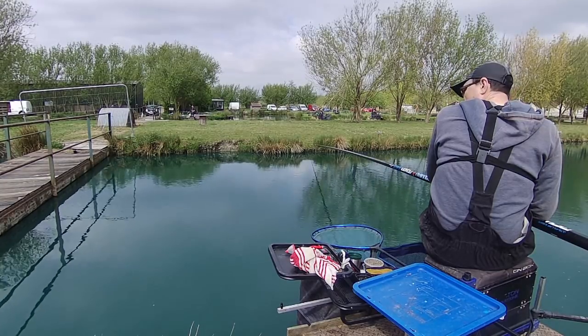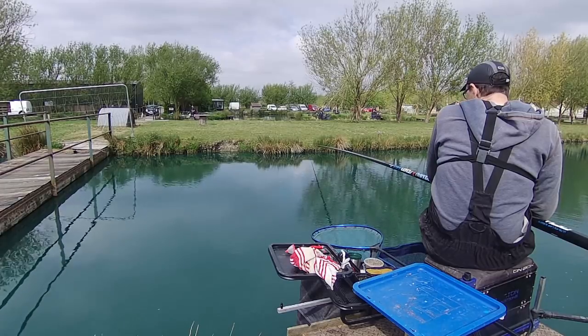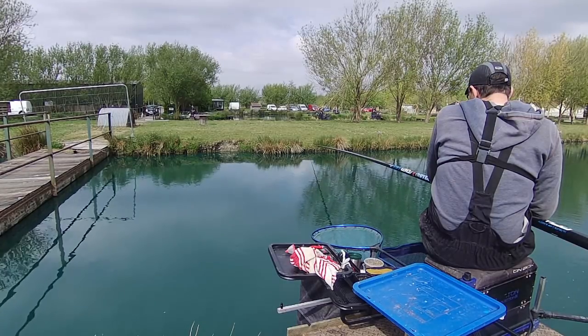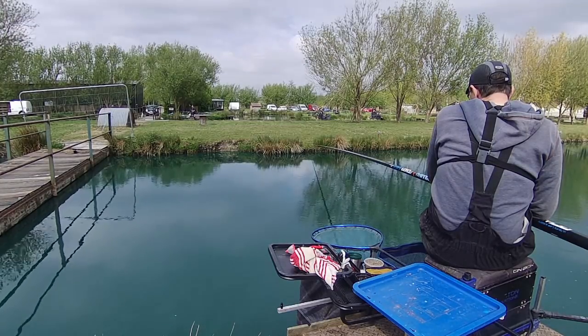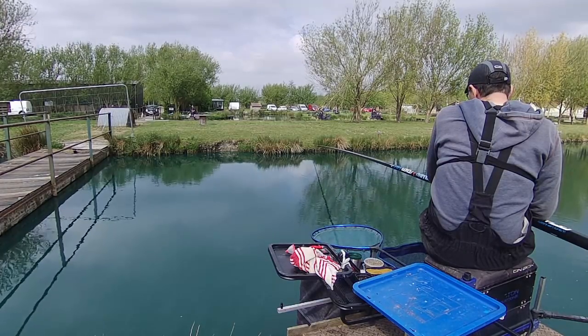So some days you're just better off pottering back and forward. Just giving it, you know, don't give it long. You know, if there's fish over there in that shallow water, you'll get indications, the float will move.